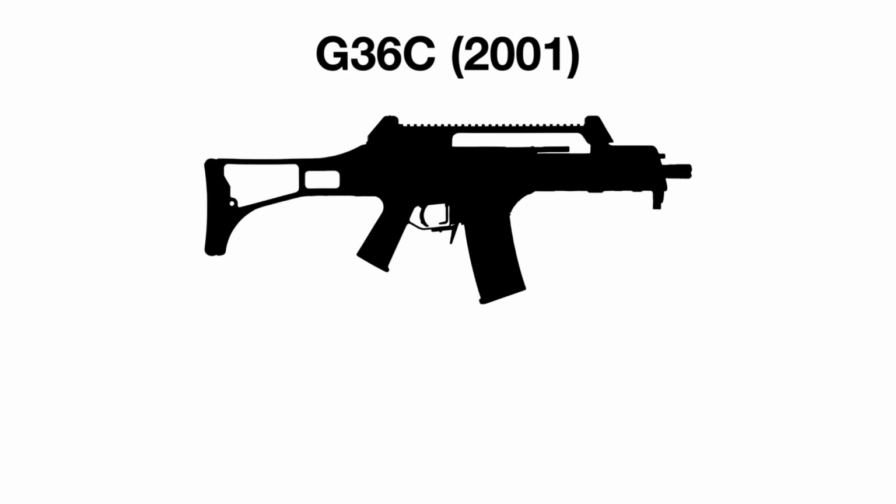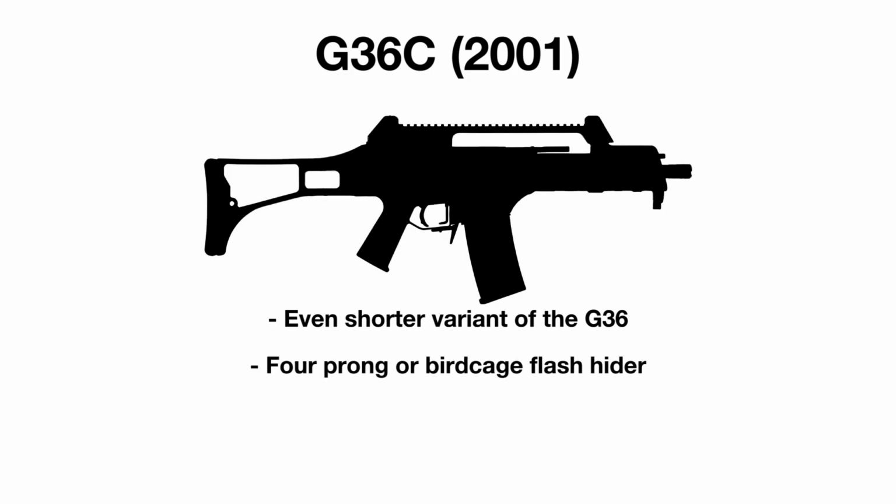Then, in 2001, the G36C, or Compact, would be released, being an even shorter variant of the G36, with a 4-prong or birdcage flash hider, a Picatinny rail carrying handle similar to the G36A3 with the same flip-up sights, the shortened barrel also meaning that the gas piston and operating rod had to be shortened as well.